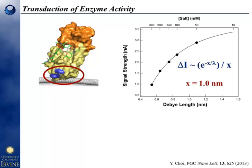So we zoomed in on this region that's within 1 nanometer of the nanotube. It turns out that all these proteins are known with atomic accuracy because they've been crystallized and studied by X-ray crystallography. So we know the exact position of every atom when the protein is closed, and we know the exact position of every atom when the protein is open. And we know which of those atoms have net charges on them.